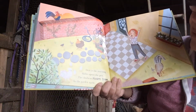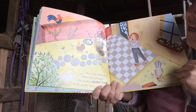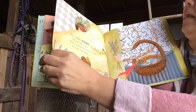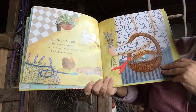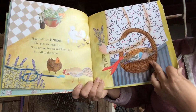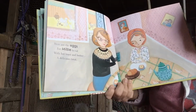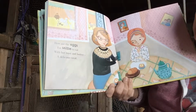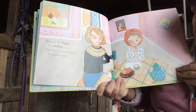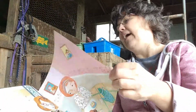Here is the morning. Millie opens the pen. The chickens roam free in their garden again. Here's Millie's basket. She puts the eggs in. With cream, brown and blue ones, it's full to the brim. Here are the eggs for Millie to eat with hot toast and butter. A delicious treat. And I eat eggs every morning.